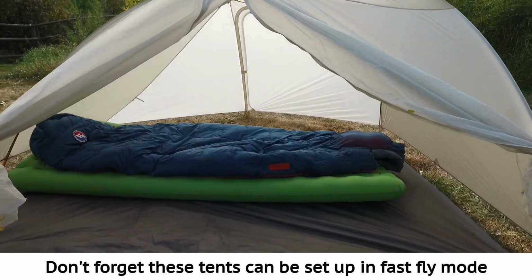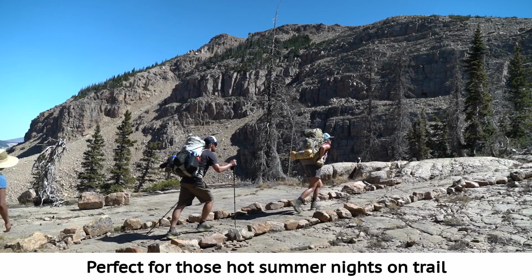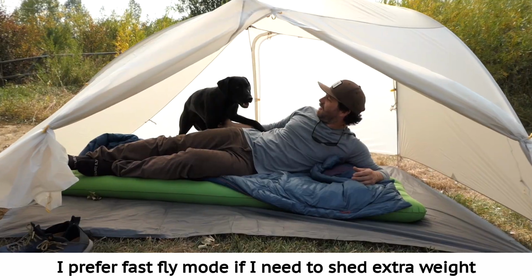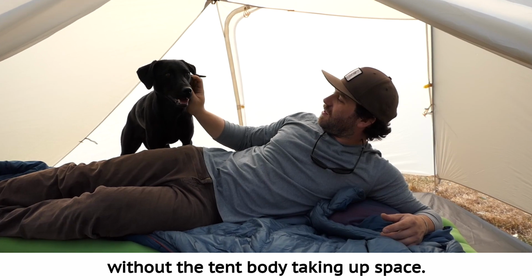Don't forget, these tents can be set up in fast fly mode using just the fly, poles, and footprint. Perfect for those hot summer nights on trail or when there's no energy left for a full setup. I prefer fast fly mode if I need to shed extra weight on an overnight and can make do without the tent body taking up space.